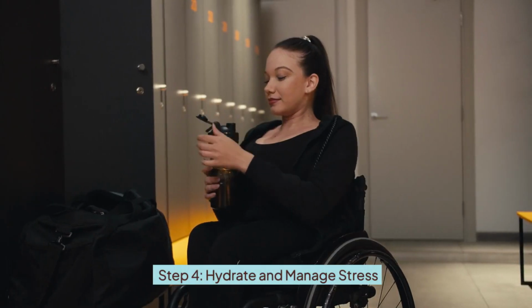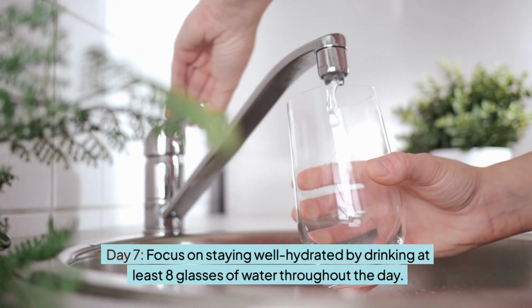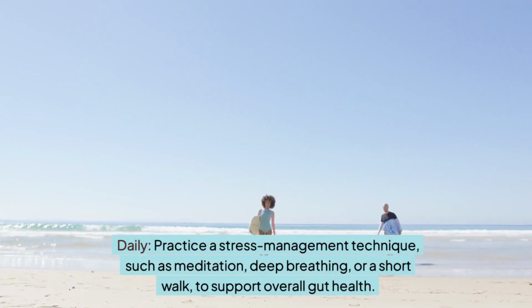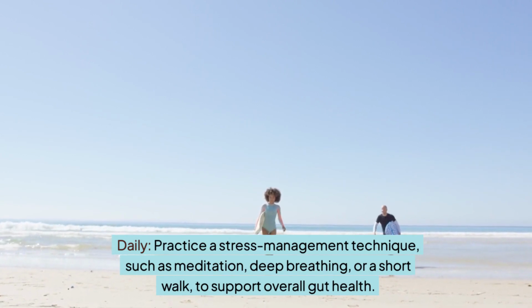Step 4. Hydrate and manage stress. Day 7. Focus on staying well hydrated by drinking at least 8 glasses of water throughout the day. Daily, practice a stress management technique such as meditation, deep breathing, or a short walk to support overall gut health.